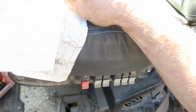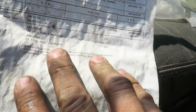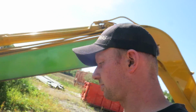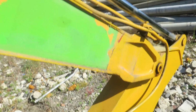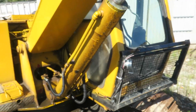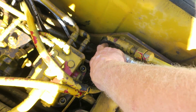What do we got? We got a receipt here. Injectors, 520. Steel tube brush, which are these things to clean out the bore. Let's go take a look at the engine. I'm trying to figure out whether it's even worth trying to start this thing. Cylinder is not leaking. Neither is that one, because it's nice and dry, which is odd. That one's seeping a little bit, but that's not terrible. Two brand new hoses here.